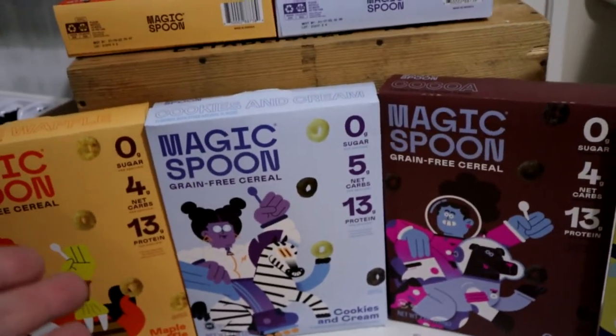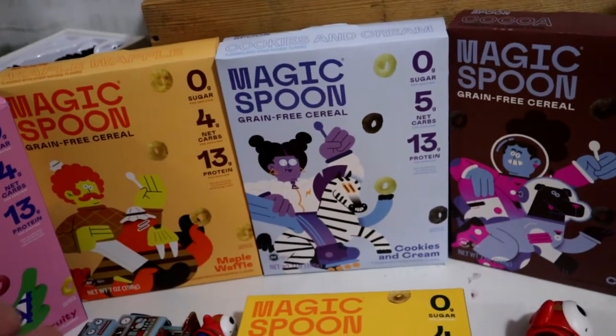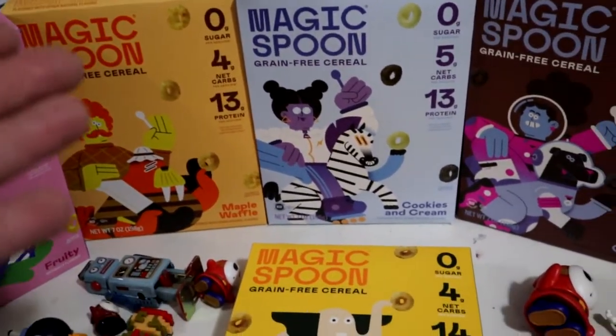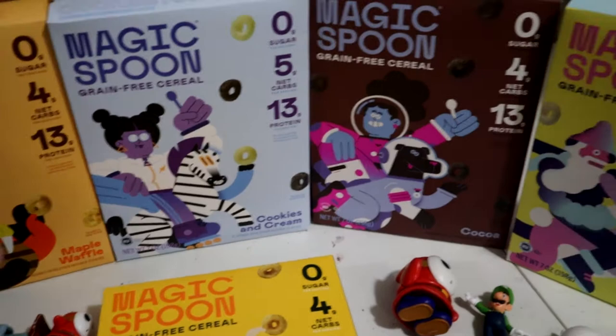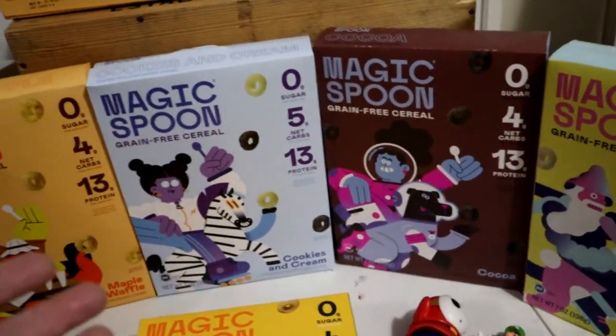That being said, these are about $40 for 4 boxes. You can do the math, but it's not good. This is a lot of money. I shouldn't have done it, but I did it anyway because I want to try them out. 5 servings per container, so you get 5 bowls.